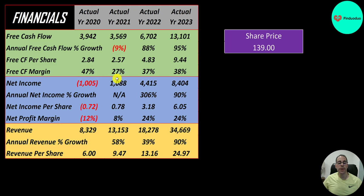Net income is the profit or loss on the income statement. It's revenue minus expenses. And look at that growth. Negative 1 billion, a positive 1 billion, shooting up to 4.4 billion, then up to 8.4 billion. You rarely see growth like this. Revenue is the sales for the company, and that went up 4x from 8 billion to 35 billion.